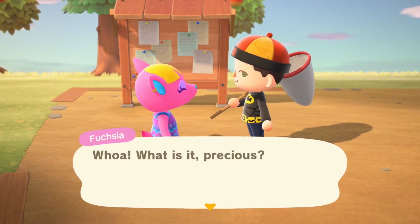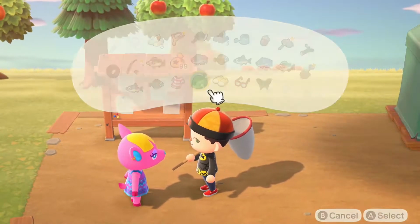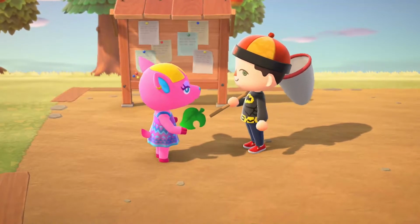So I found out you can give gifts to villagers you've talked to before a lot, I guess. So I gave her my nutcracker from Gulliver.